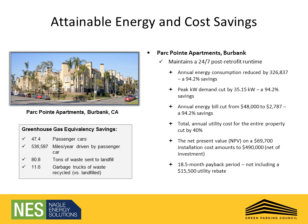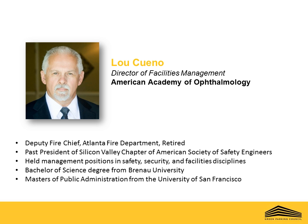And again, you can see the greenhouse gas equivalency savings. Significant to say the least. And with that, I'll be quiet and pass it back to Trevor to introduce Lou.